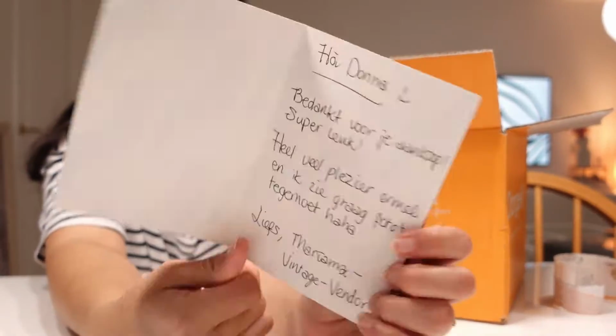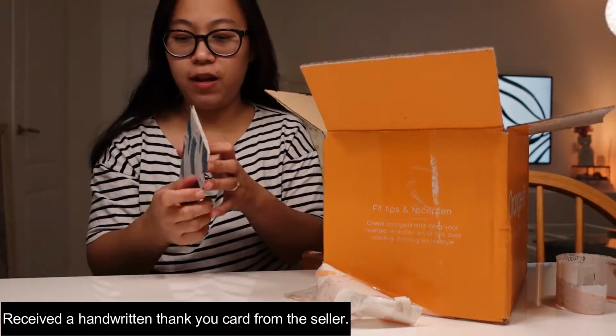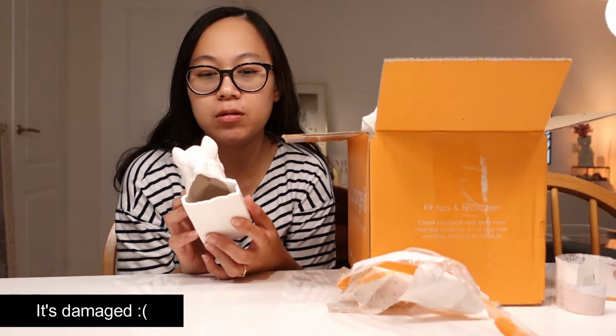So this is the card from Mariama. Super lief van haar. She's very nice. It's the first time I ordered from her. Safe. Oh, it's kapot. Het is kapot.